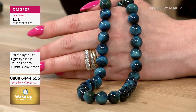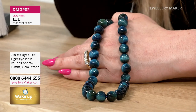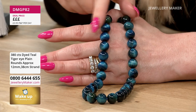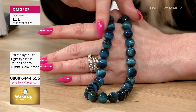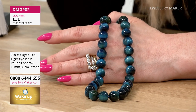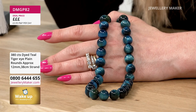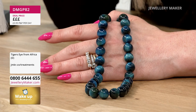Of course, tiger's eye is what we call a phenomena gemstone. What that basically means is tiny fibres within the gemstone bring you an optical effect. Can you see how the light almost travels across the circumference of the gem? We've brought you the midnight blue, brought you green, we've brought you the natural golden colours, we've brought you red tiger's eye. But this, a lovely teal, so beautiful.